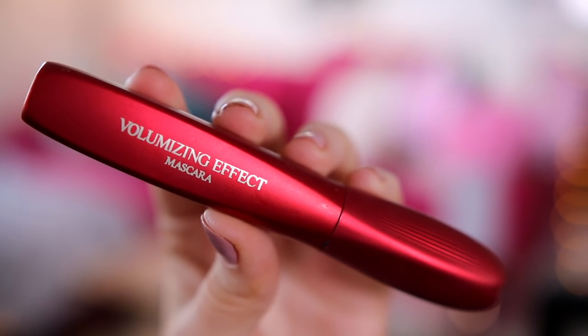So this is the mascara I've got. It's a volumizing effect mascara. I'm going to curl my lashes and pop a few coats of this on. I really, really like this mascara. It goes on so nicely.